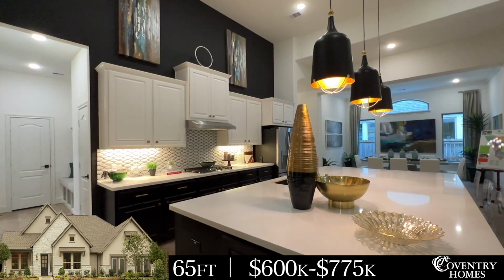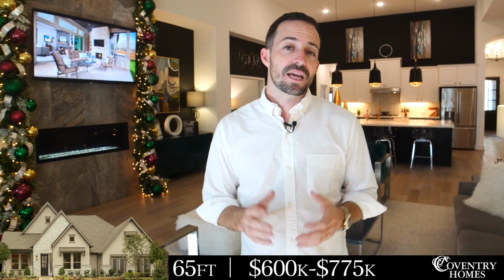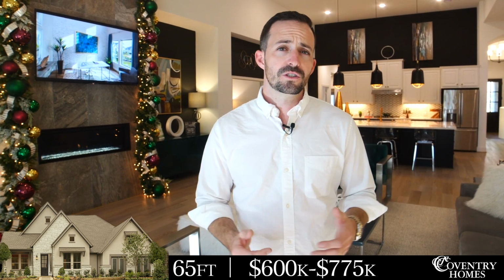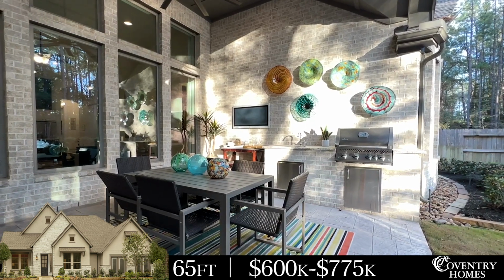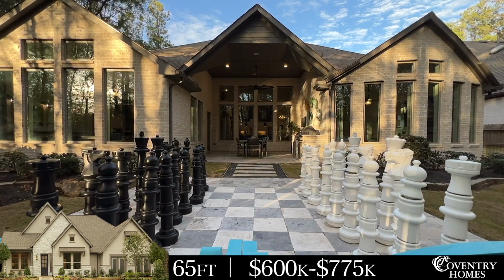and you're gonna get really high-end finishes in these homes. You're getting tall ceilings, tons of natural light, real wood floors, and gourmet chef-style kitchens. Now, their homes out here are going to range in square footage between 2,800 all the way up to about 4,200 square feet, and their prices are going to start in the low 600s and work their way right on up into the high 700s.